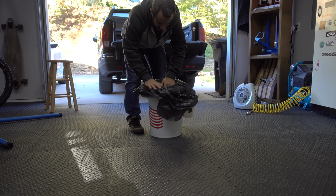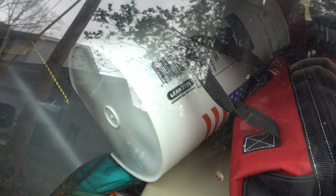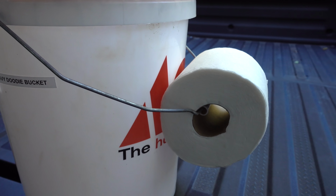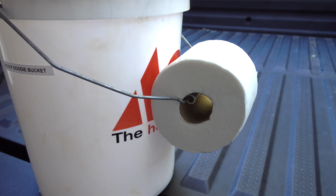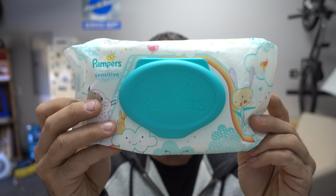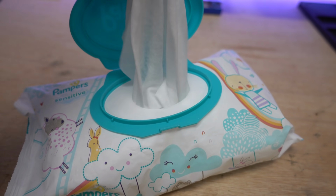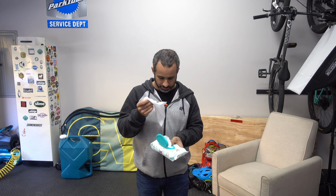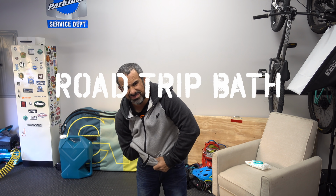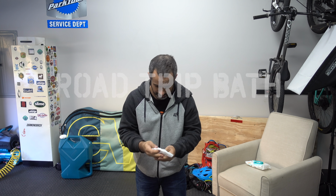You can use a bag to contain the mess, but make sure your heavy-duty bucket is clean before it goes back in your car. When number twoing out on the road, toilet paper just doesn't cut it. With a few days between showers, baby wipes should be your religion. You can use these to clean off public toilet seats, to clean yourself, or even to take a road trip bath. With wipes, you won't need to stew in your own filth for thousands of miles, so put them in your road trip bin and make sure you don't run out.